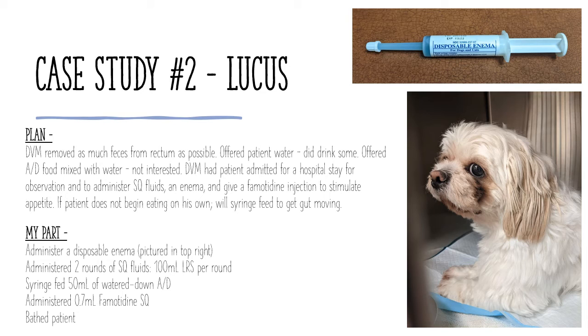My part in his case was I was able to administer a disposable enema, which is pictured in the top right. I also gave him his 2 rounds of subcutaneous fluids, which was 100 milliliters of lactated ringer solution per round. So he received a total of 200 milliliters. We did syringe feed him 50 milliliters of the watered down AD. I administered 0.7 milliliters famotidine subcutaneously, and I also bathed the patient following his walk because he had gotten himself a bit messy.